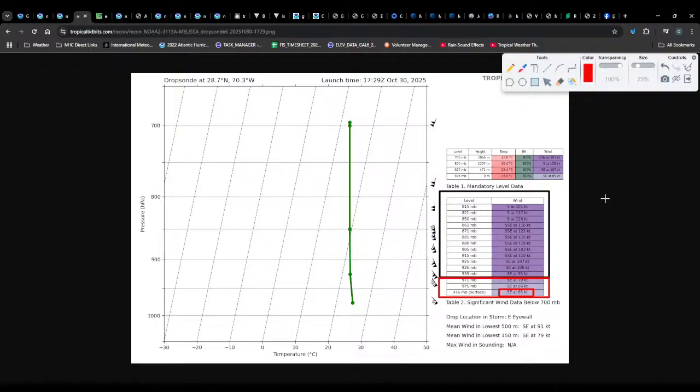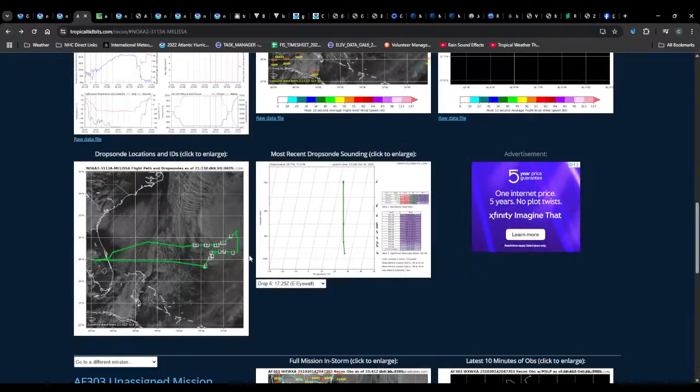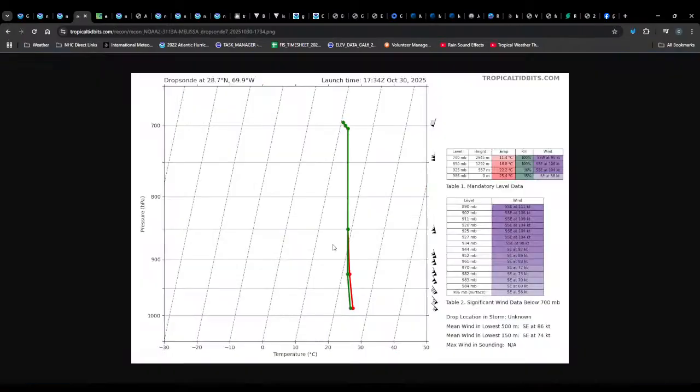Now, again, there are some subtle differences. So what we're going to do now is number 7. Number 7 would have been the flight coming out of the eastern eye wall, because they went through the eye between 5 and 6, and then flying eastward out of the storm, going 7, 8, and then up to the north. So now we're going to go to 7.